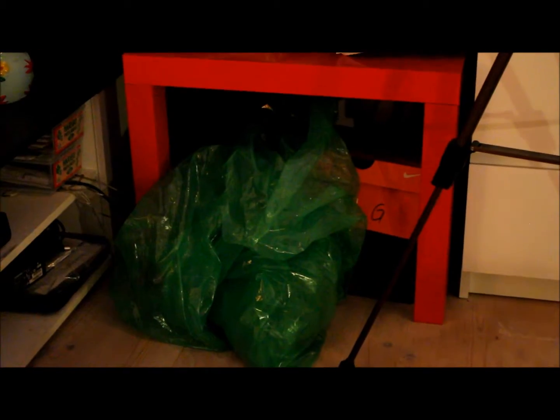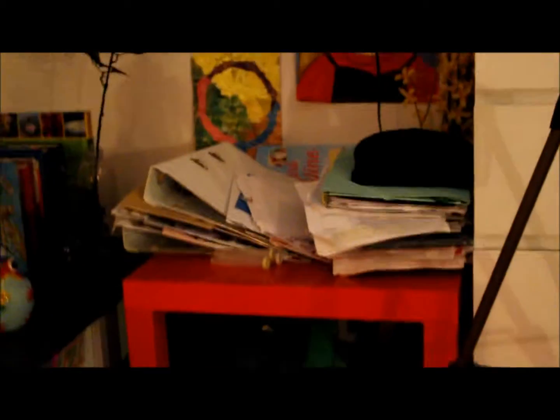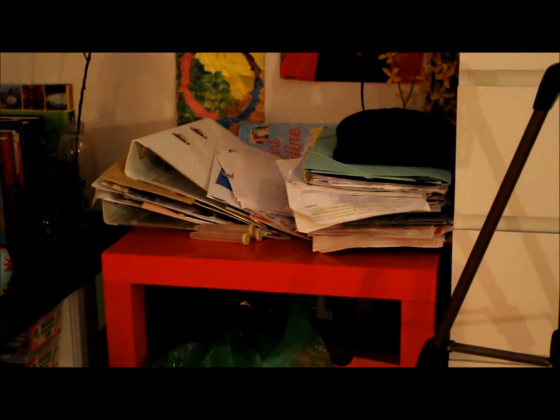Then besides that, I'm just keeping bags here at the moment because I am packing, and that is for things that are going to be recycled, which is a bunch of these things, which is why it's laying in front of that. That is all my old school stuff.